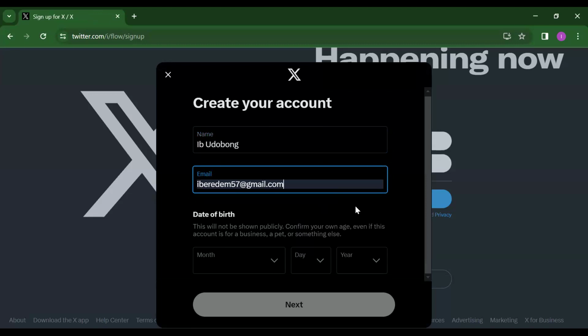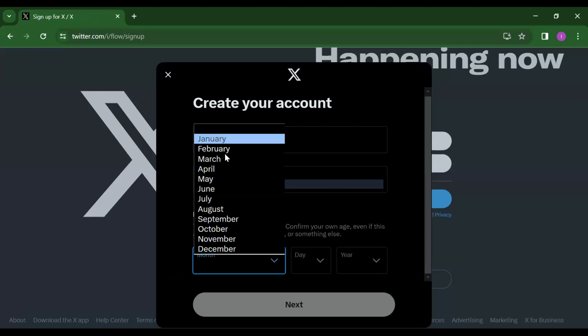I'll just show you. Date of birth. This will not be shown publicly. Confirm your own age, even if this account is for a business, a pet, or something else. And you want to ensure that the date of birth you're choosing is not below 18. There was a time there was an issue with a particular Twitter account that someone bought. The account is a very old account, as old as, was it 2009? I think 2009 or thereabout. And the account had some issues.